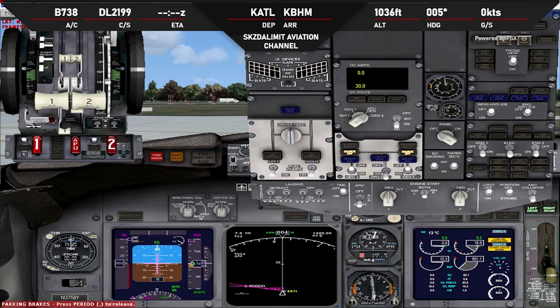Okay, got good start. Generator on. Good voltage. Go ahead and shut the APU off at this time.